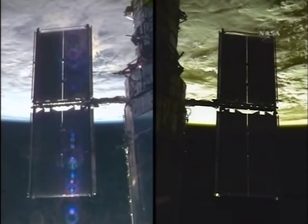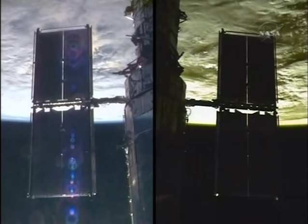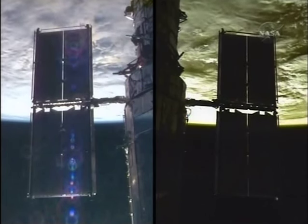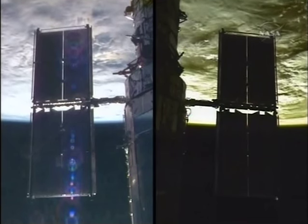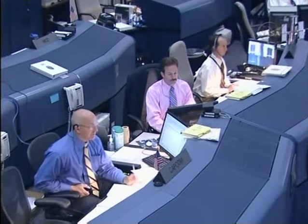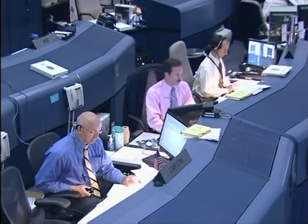Houston, if you like that view, we think we're ready for solar array slew. Looks good to us, Scooter. We will start the command sequence. I'll call you here in a few minutes for free drift. Copy that. Standing by.